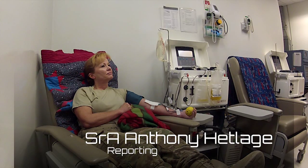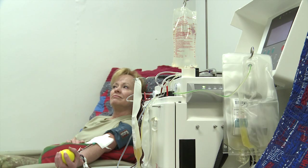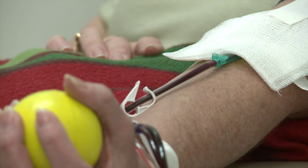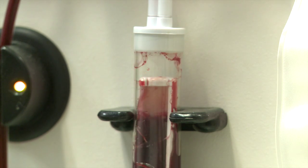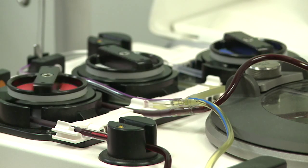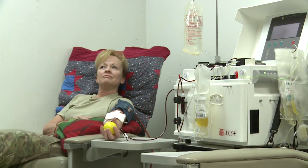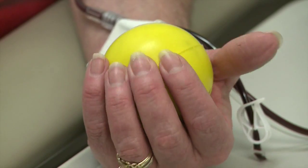There are 4 components to blood: red cells, white cells, plasma, and platelets. When blood is donated, platelets are removed. This allows blood to be stored for up to 10 years. But when someone needs that blood, platelets must be added so the blood clots. This is why blood platelet donations are vital, especially at Craig Joint Theater Hospital at Bagram Airfield, Afghanistan.